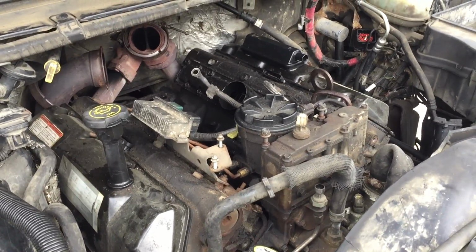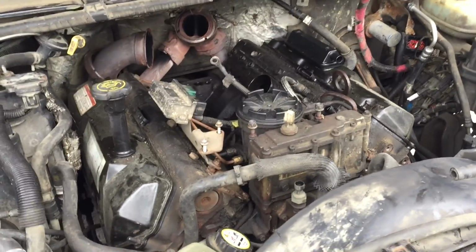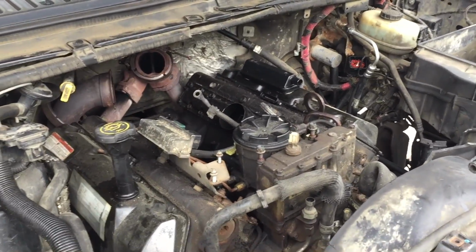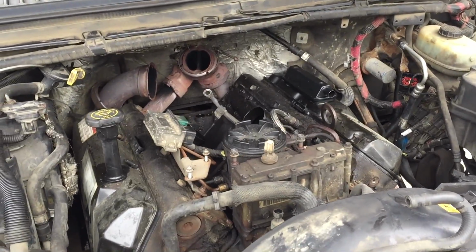This friend of mine took this vehicle to a shop and they told him that the rear main seal was leaking, the transmission was going to have to come out, and it was going to cost thousands of dollars to fix, and it wasn't going to be worth it.